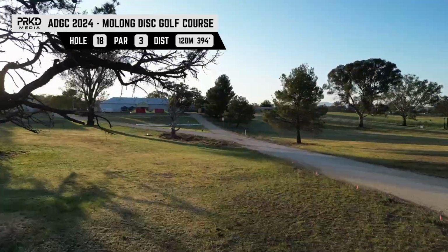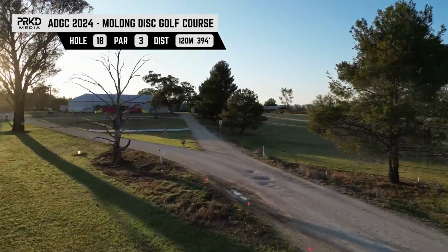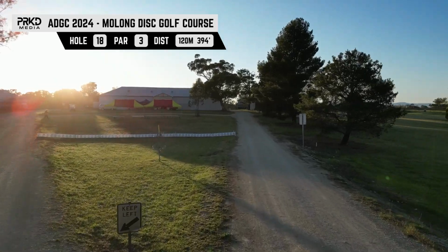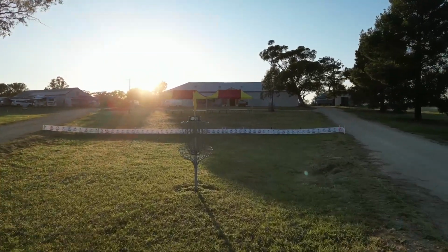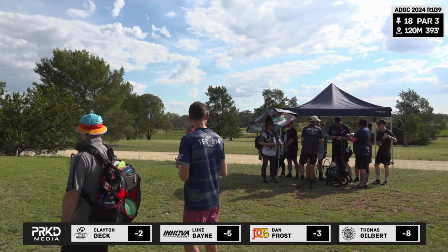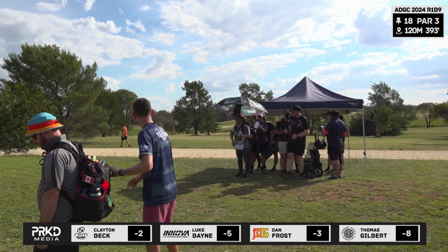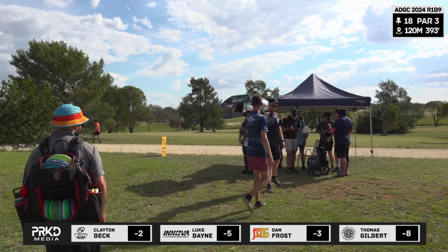This is another popular and controversial hole, Matty, the long run home. It's a par 3, 120 metres. This cheesecake slice, as we dubbed it, correct, is the landing zone. Anything outside of that, you go to a drop zone to the left. If you're short of it on the left, it is still inbounds.